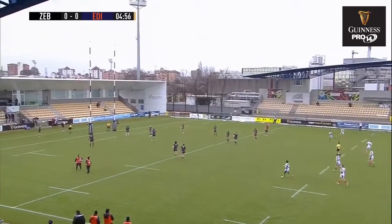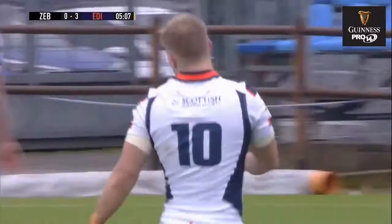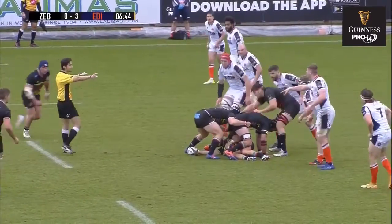Not an easy one by any stretch, but he struck that one well. And up go the flags, and it is the start that Edinburgh would have wanted. And they get the first points, and after 5 minutes they lead it by 3 points to 0. 141 caps for his club.